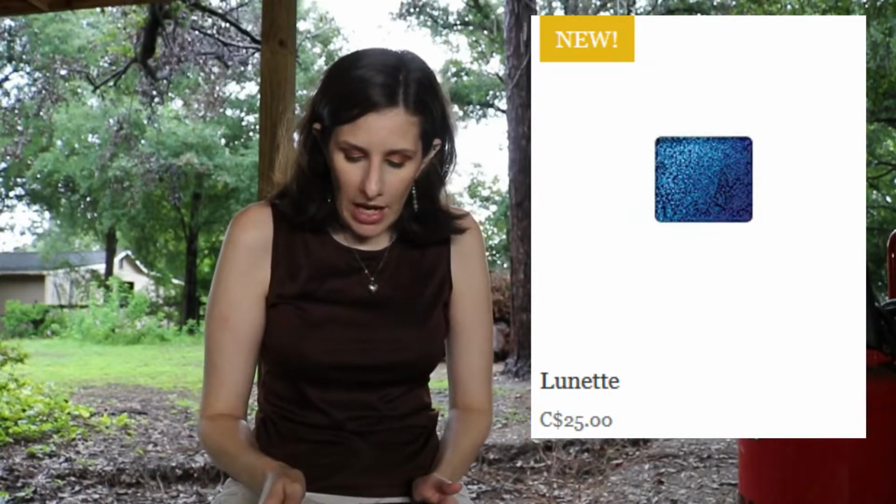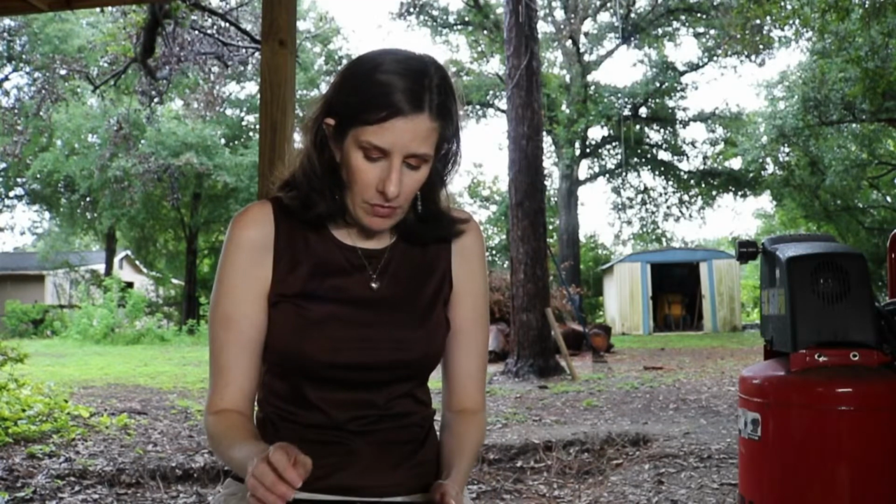And then we have Lunette, which some of these were duochrome, some of them were multichromes, like they shift to multiple different shades. This one was $25. Then we have Morgana, which is $6.50. It is this beautiful jewel-toned emerald green color, and I thought it was pretty. You know I love my blues and my greens. You're going to find that a lot of the things that I picked were blue or green or variations thereof.